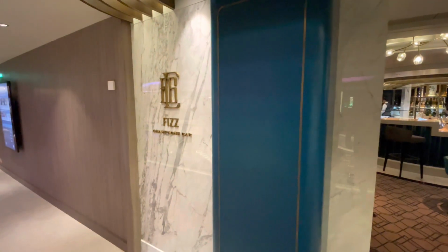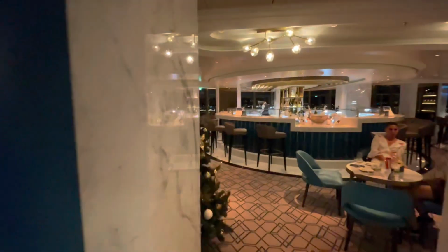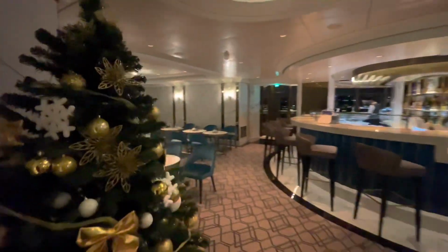Old favourites are returning, like Ola and Butcher's Cut for the restaurants. You've got the Fizz Champagne Bar as well, which is an old favourite. But all these new venues are a welcome addition to World Europa, and I just think they suit the ship really nicely. It's covering all sorts of different bases, and I really recommend it.